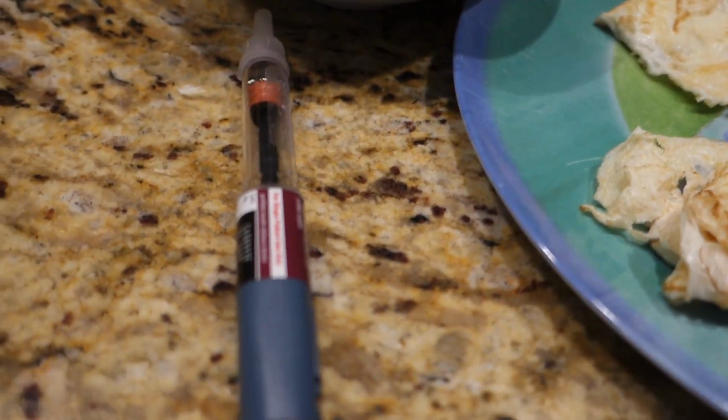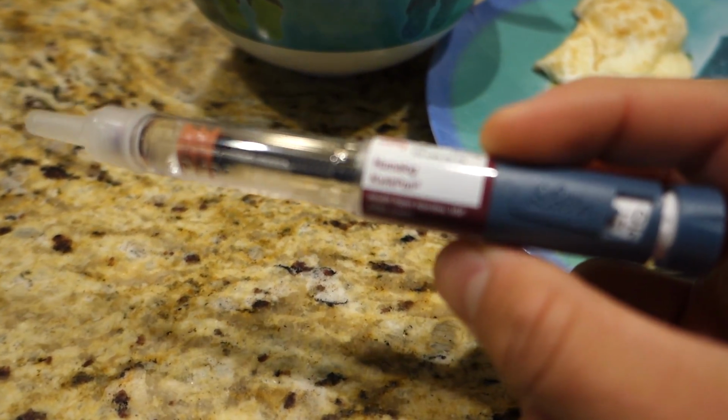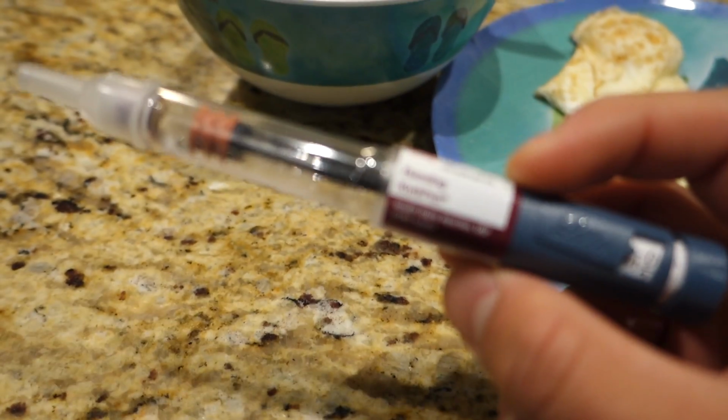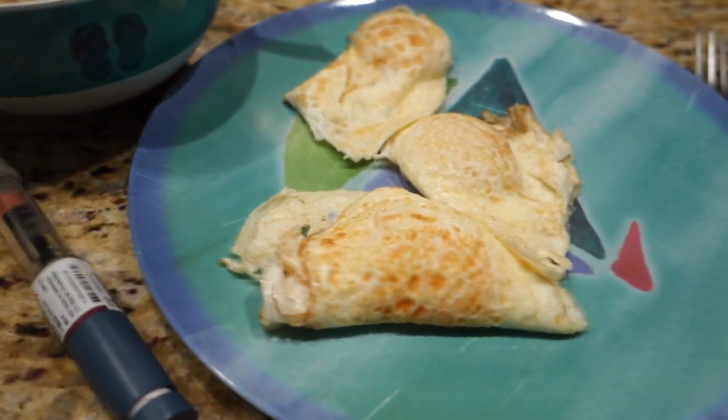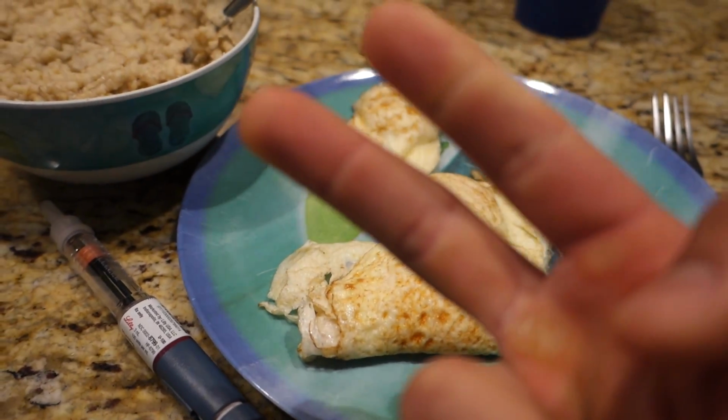So I'm going to go ahead and also take my insulin, just because I am a type 1 diabetic, guys. I'm not using steroids or anything, but yeah, gotta take my insulin for this meal, and that's going to be meal number one. I'm going to be sure to catch up with you guys for meal number 2 in probably around 4 hours or so.